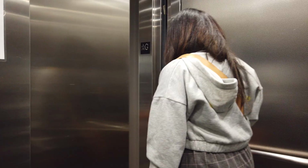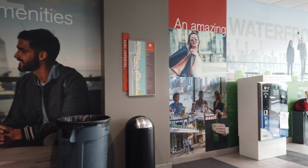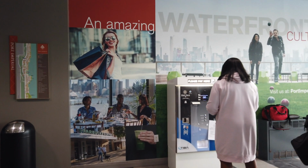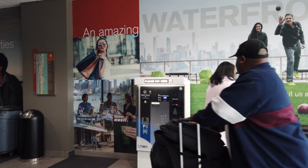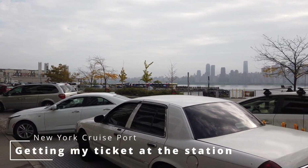The next thing you're going to want to do is take the elevator downstairs and simply walk across the street. As we're walking across the street, you see people still coming from the cruise ship because other folks are doing the exact same thing that you're doing. They're cutting their parking cost in half by simply taking a ferry across the river.